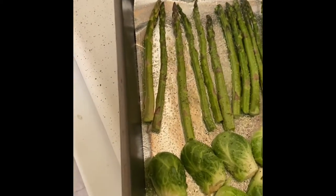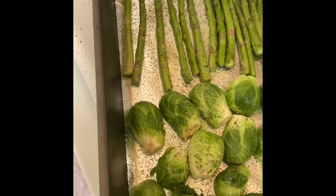This is my son coughing over there, if you can hear that. 7 months now. So amazing.